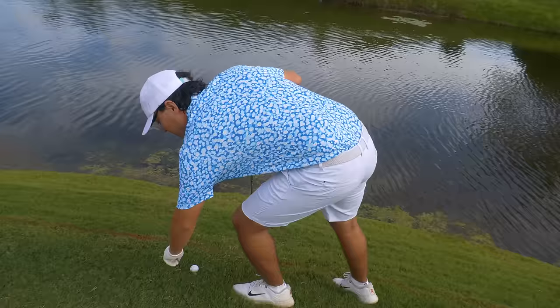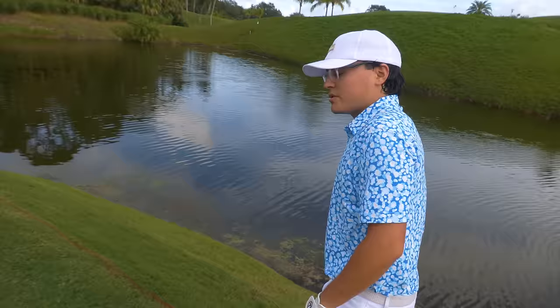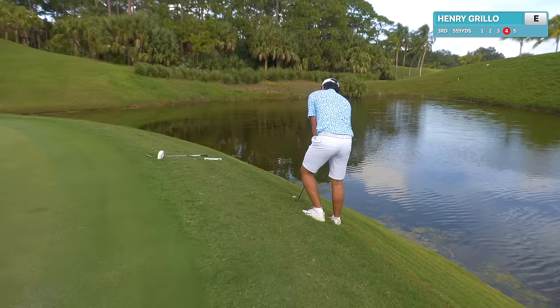Unfortunately we did bounce off this embankment here, bounced into the water, could not find the ball, found a ball, was sifting through it, and then it got lost. So you know how that goes, I'm sure. We've all been there and done that. So I'm dropping right here. We got a greenside chip up and down for par, so we're not out of it completely.